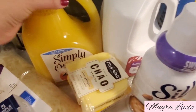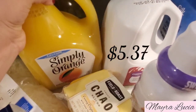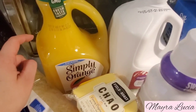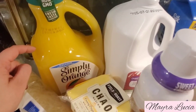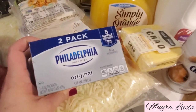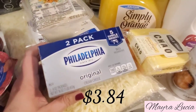And then I also purchased this orange juice, which they gave me as a substitute. I actually prefer the Tropicana one. It has vitamin D, but I guess they didn't have any, so they gave me this as a substitute, which is fine.